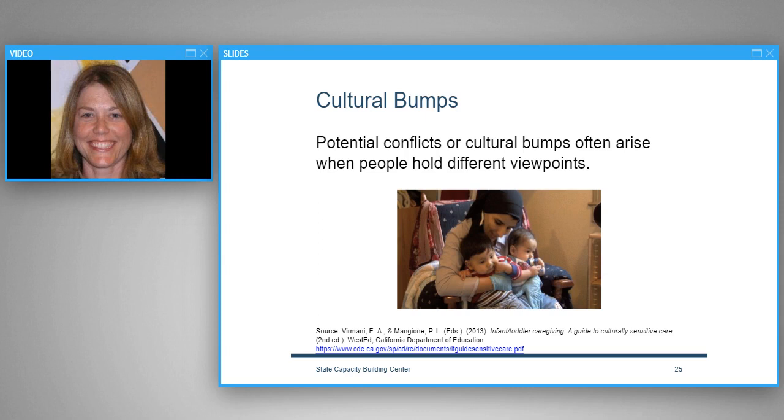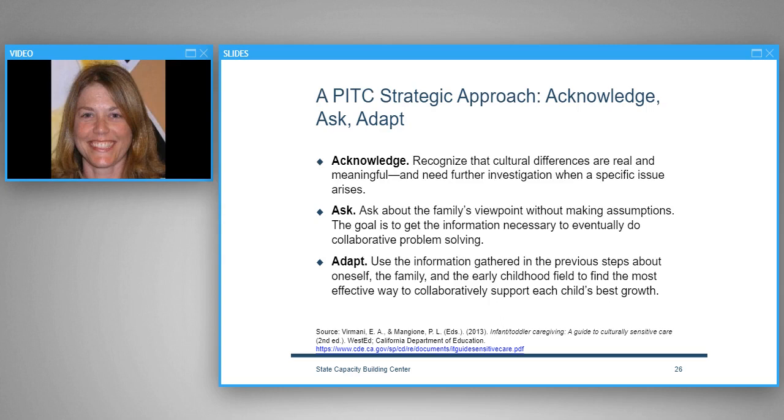Thank you for taking time to reflect on this. Let's look at a strategy for resolving cultural bumps when they arise. This PITC approach, called Acknowledge, Ask, and Adapt, can help care providers and families find ways to manage cultural bumps. Learning to use this approach takes time and patience. Providers will always have something new to learn about themselves, their colleagues, and the families they serve.